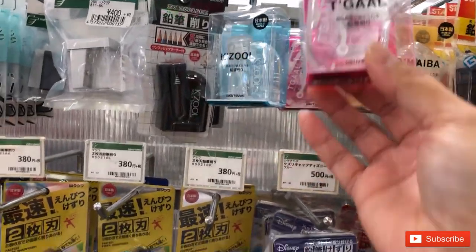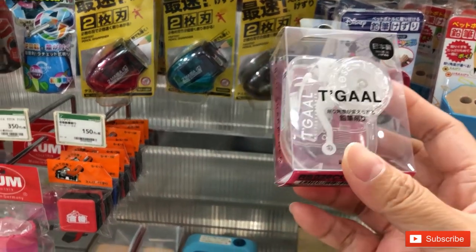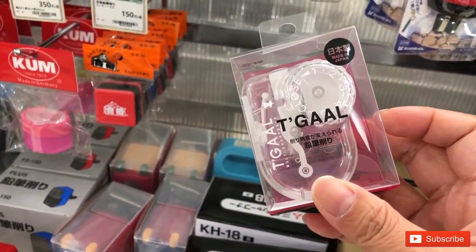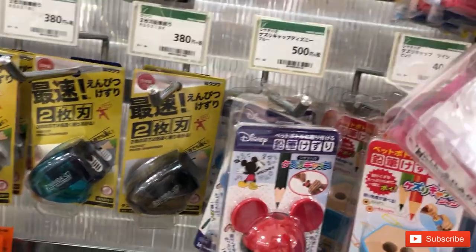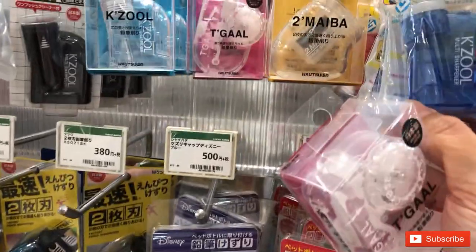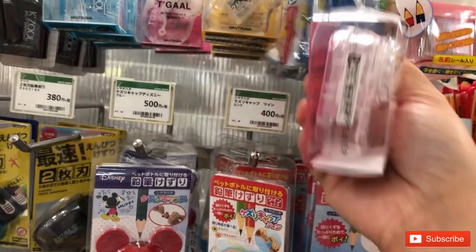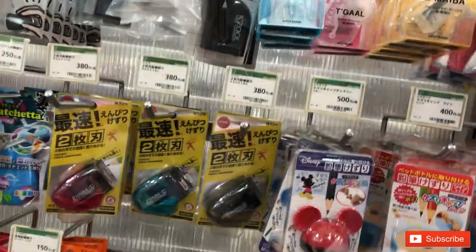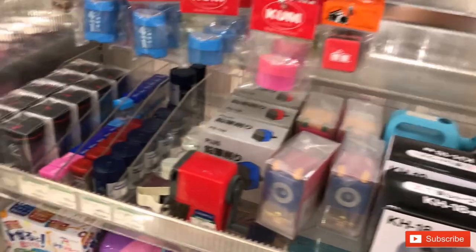Sharpener. I found the sharpener. So how much is this? It's 430 yen. Okay. Is there any other color? No, there's no other color. This one. Wait, I think I have this one. No, not that one. Okay, so we're gonna get this one.